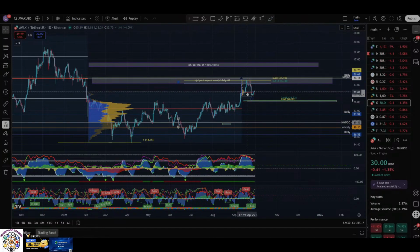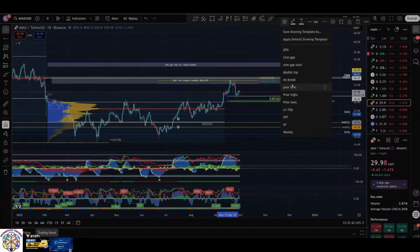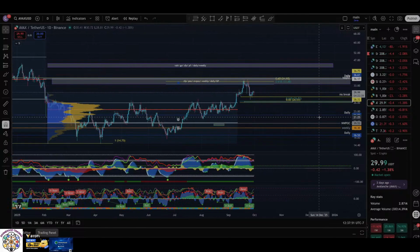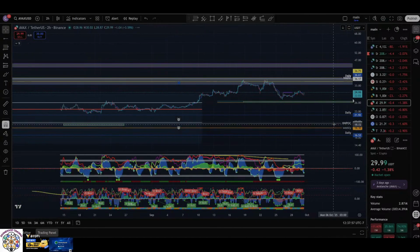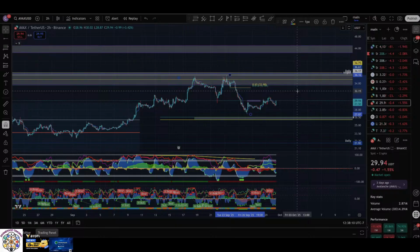So let me actually just clean this up real quick. We broke these lows here on the daily time frame. So that is a bearish break in market structure. Because we broke market structure bearishly, we have to now watch for a lower high to come in. And if we're looking for that lower high to come in, then we're going to be looking at our golden pocket 786 area. So let's go zoom in. 32.69 to $33 pretty much is going to be the area.